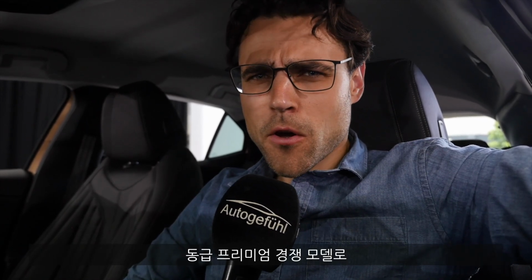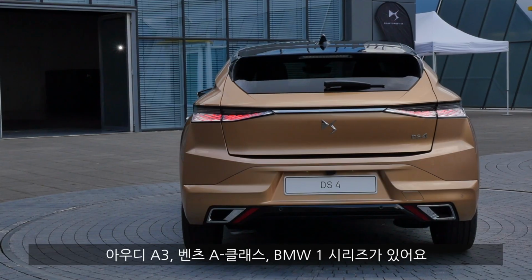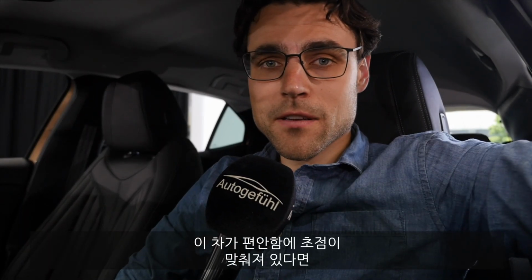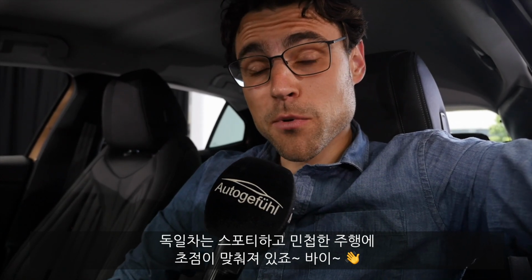And what about the competitors? Well, rather the compact premium vehicles, for example, an Audi A3, Mercedes A-Class or BMW 1 Series. This one here is rather set on comfort, where the German premium manufacturers are rather set also on agile and sporty driving.